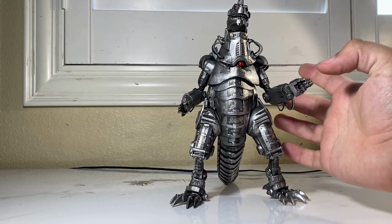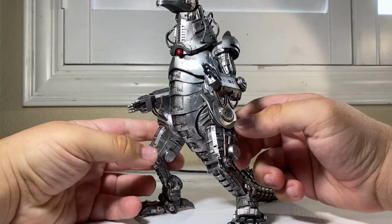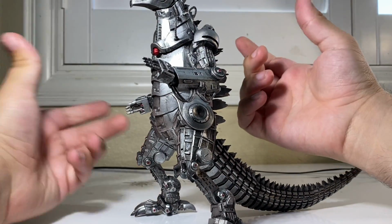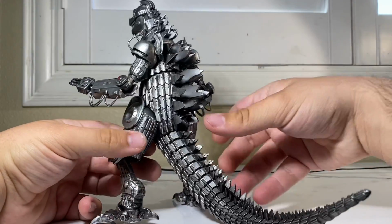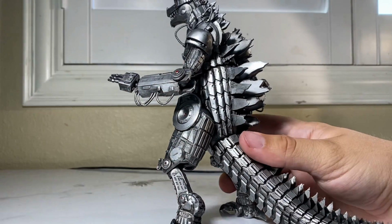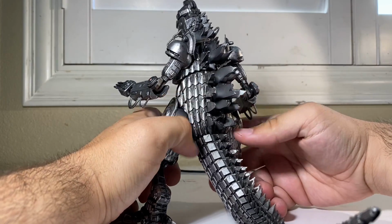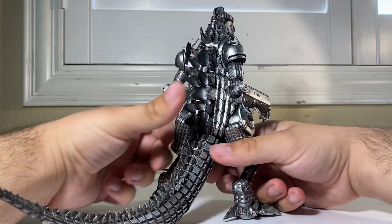It has a really nice paint scheme and an amazing sculpt. There's so much going on here that I don't know how someone custom mass-produced this, because it just looks so intricate. You guys can just tell looking right here, there is just so much detail, sculpted detail, like the scales going back here, the really sharp fins back here.